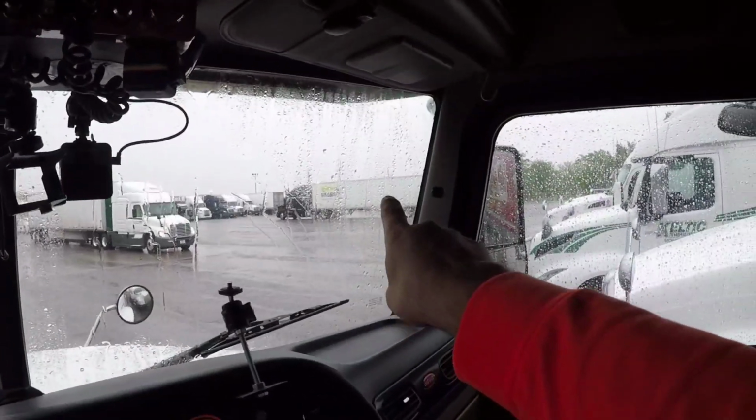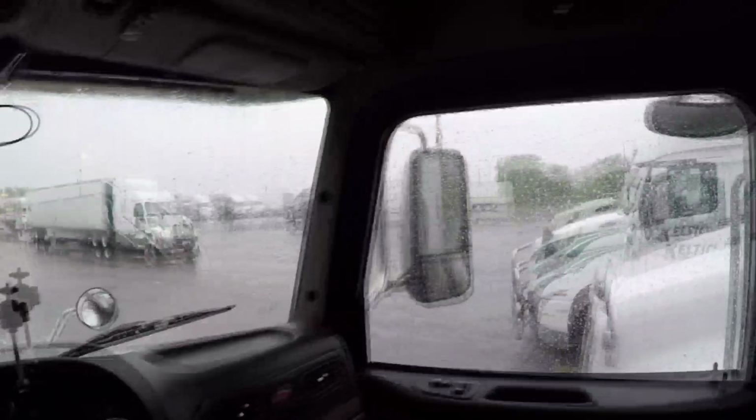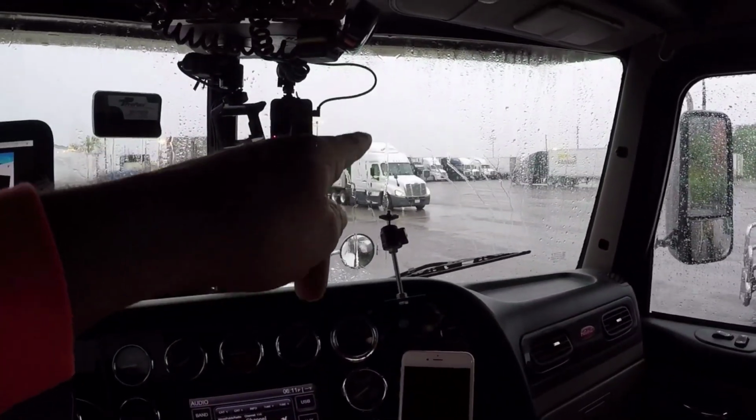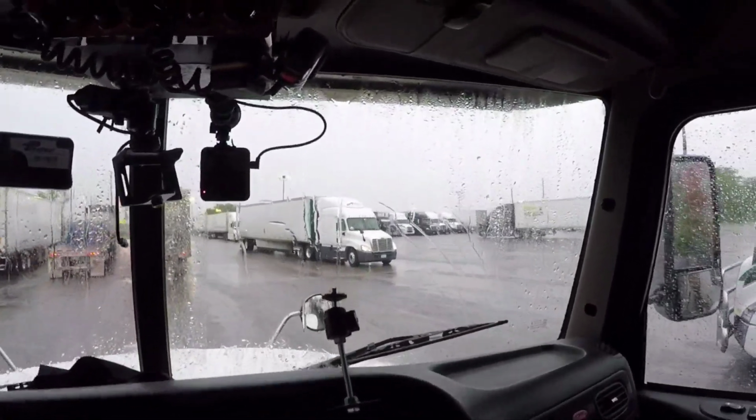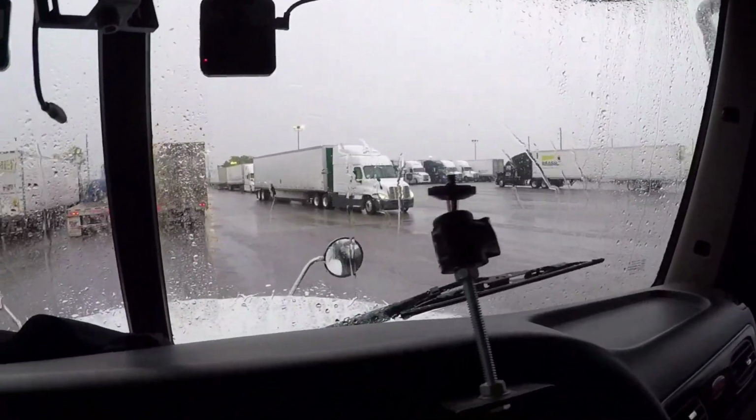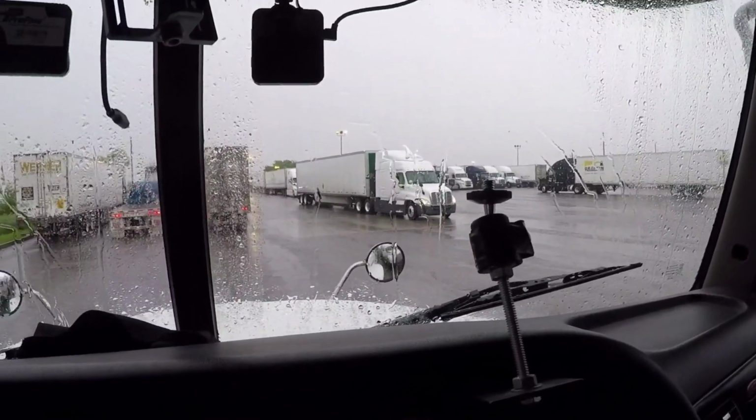And this guy parked right in the middle of the parking lot right there. This guy's almost been hit 3 times. And I don't know. I really thought I had a good spot. I gotta leave at 6:30 in the morning.